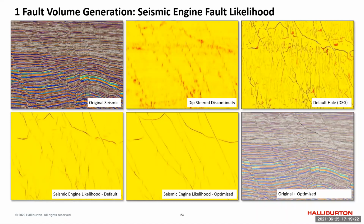Now, somebody could have done this by themselves, but when you have a large volume and you want to have it done rapidly and efficiently, the seismic engine allows for this to happen, saving yourself a lot of time and even a lot of effort. You know how sometimes this could be very taxing on us. All right.